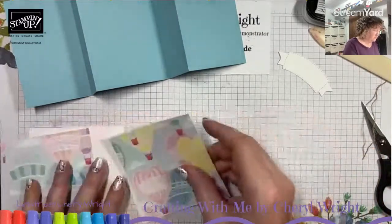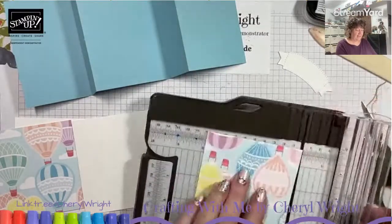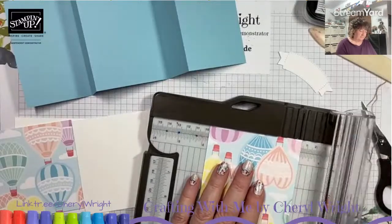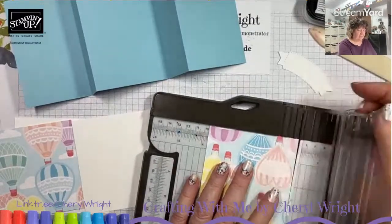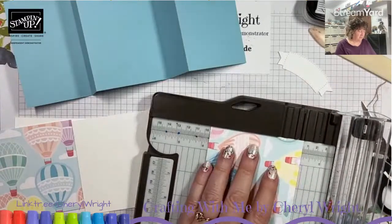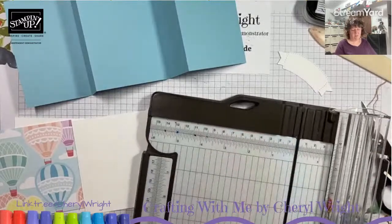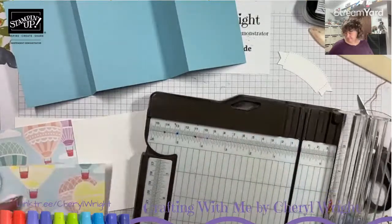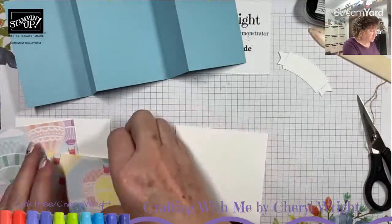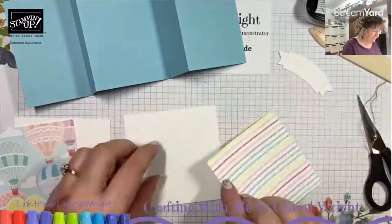You know what? I don't like that. So I'm going to go ahead and trim this one down to match it. So mine's just going to be a little bit smaller. I had a weird edge, and so that's what happened. I thought there was no sense in throwing it away. I would just use a little. So this one's going to be 3 3/4 by 3 3/4. And you know, you just use what you have sometimes. So that's going to go on here.